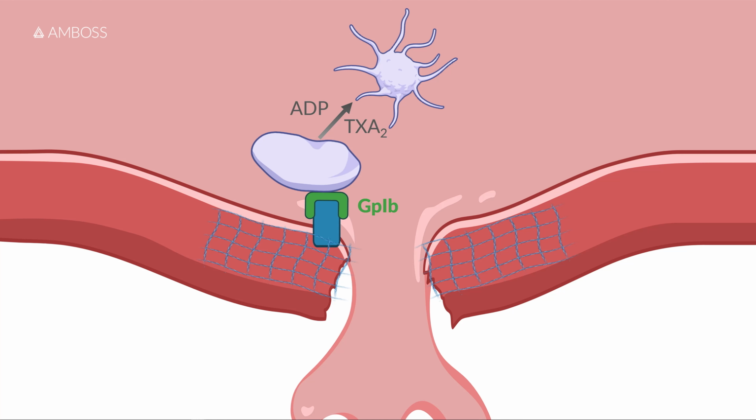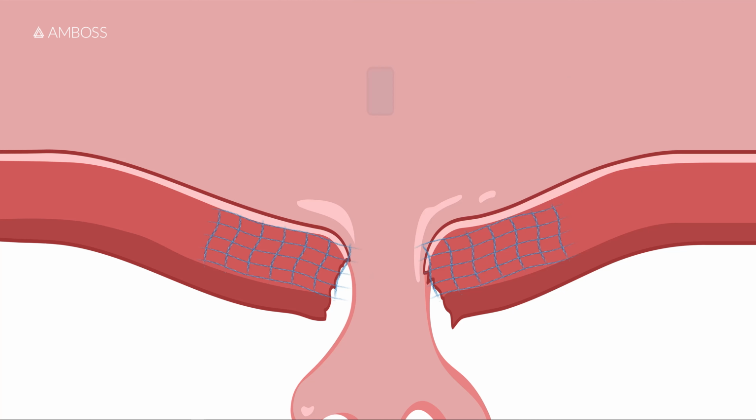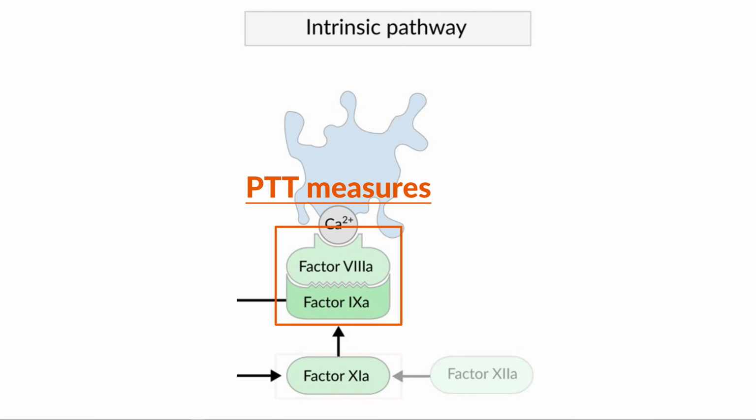VWF also plays a role in platelet-to-platelet aggregation by binding GP IIb/IIIa receptors, as does fibrinogen. This process leads to clot formation. So, if VWF isn't working, neither is blood clotting. Since VWF binds factor VIII to stabilize it, severe cases can also increase PTT. If you'll remember, PTT measures the integrity of the intrinsic pathway, which includes factors 8 as well as 9, 11, and 12, not 10.